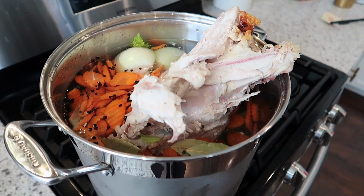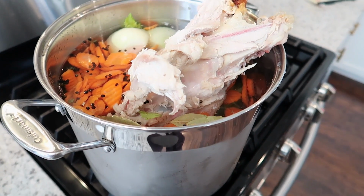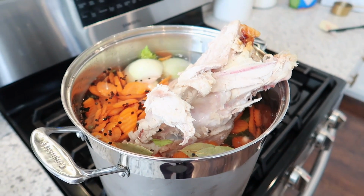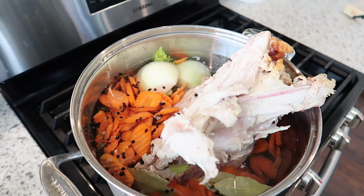So essentially what I did after Thanksgiving was I just put the turkey in this big stock pot and stuck it in the fridge covered with foil. That way I didn't have to do this right away after I was like cooking all day on Thanksgiving. I could wait and do it now. I have a little bit more energy. So basically I've got the turkey in there. I've got 2 onions that I halved.